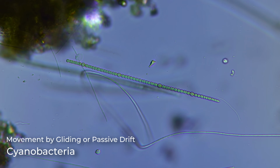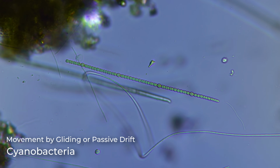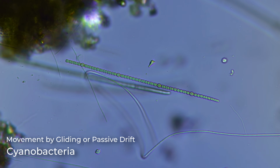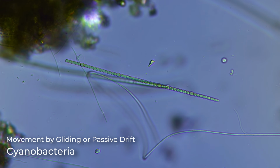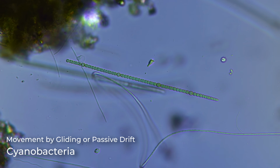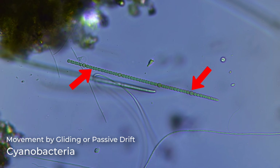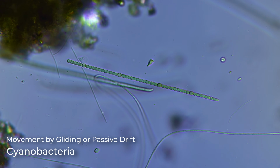Finally, we have gliding and passive movement, methods used by organisms like cyanobacteria and plankton. Here, we see two representatives of cyanobacteria. Oscillatoria glides across surfaces by secreting mucus or utilizing specialized proteins, enabling smooth and subtle motion. In contrast, Anabaena relies primarily on passive movement, floating with the help of gas vesicles that allow it to regulate its position in the water column.